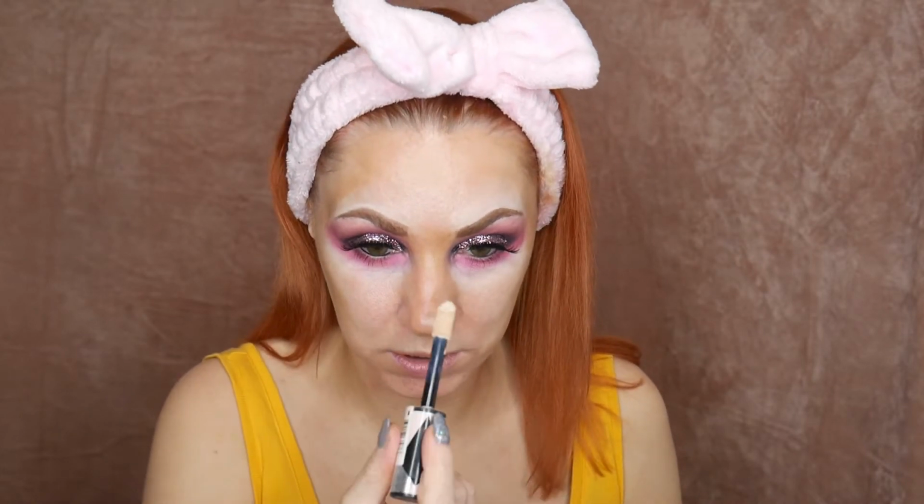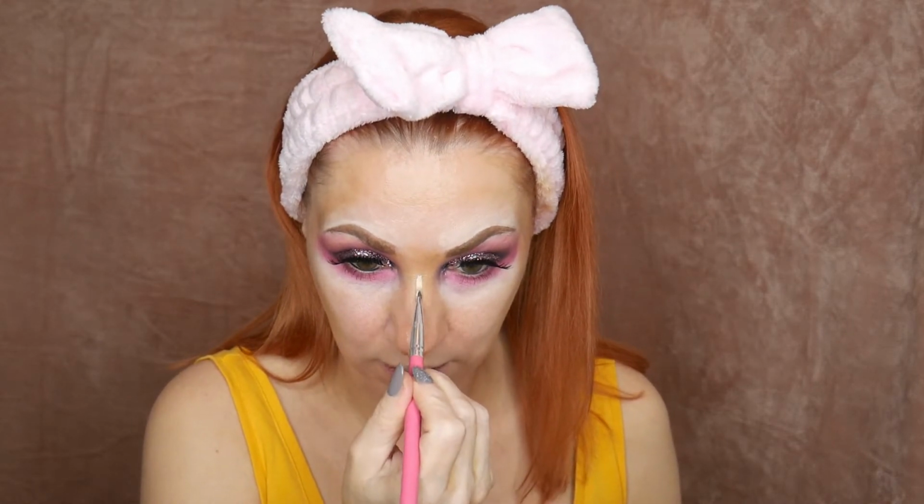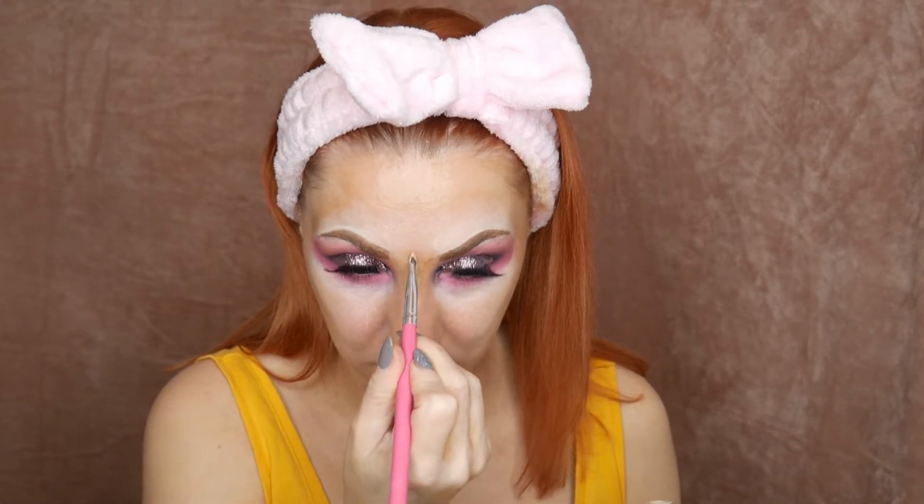So I'm just going to put some concealer down my nose. I'm using the Real Techniques, not Real Techniques, absolute lie, it's L'Oreal Infallible More Than Concealer. Just going to put that down my nose there, and then a little bit here, and then I'm going to blend that in, then I'm going to do my under eye. I do find that this dries quite quickly. See, that nose contour is quite good for me. Yeah, I do find this dries down quite quickly.